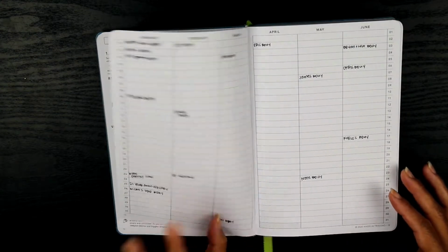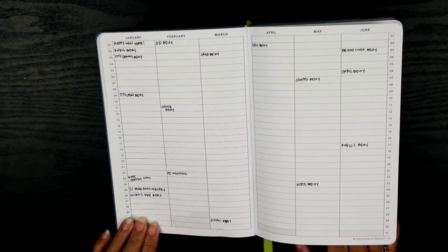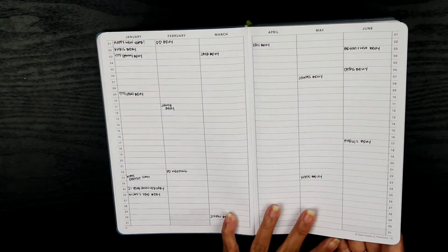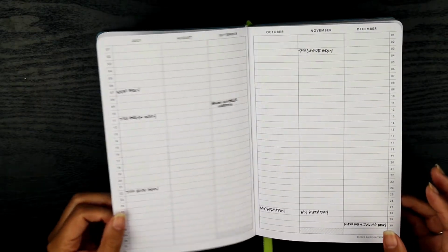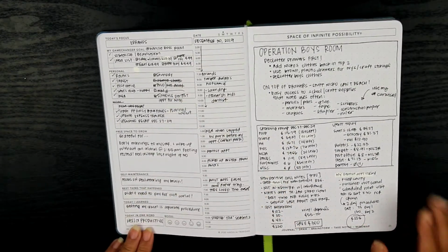Moving on, we do get a yearly overview, and so far I started filling it out with birthdays, a big family wedding, and some events that are going on. I plan to fill it out a little bit more because I tend to forget birthdays, and I want to make sure I call or text family and friends happy birthday on their special day.